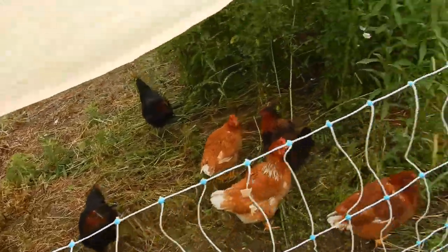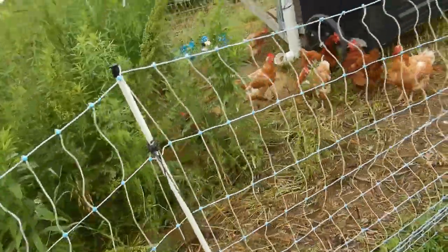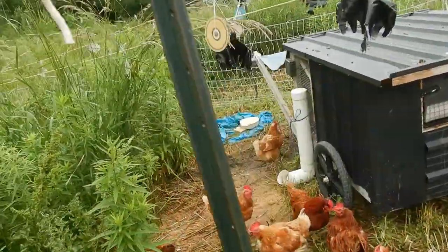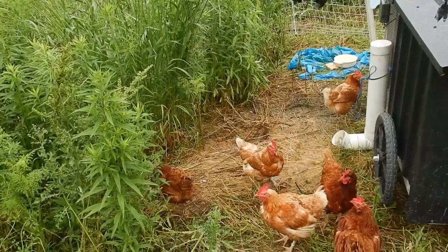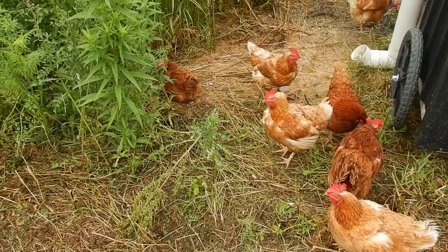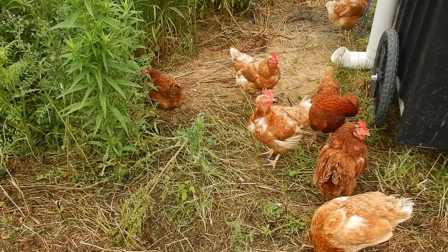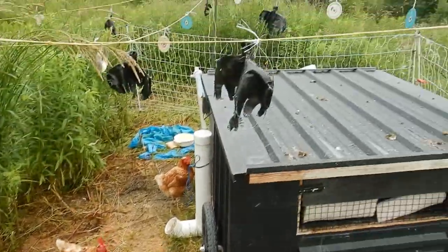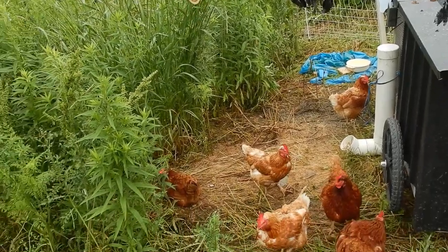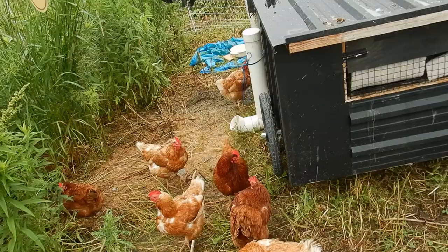They are not integrating particularly well. Don't know if it's their behavior or if it's the behavior of our older birds here. Seven of these, they don't seem to get along very well, and we're still having issues with getting the young birds into the coop at night, so I'm still having to pick them up. They're tending to rest on top of the chicken coop, and then I have to pick them up and put them inside the actual coop itself at around 9:30 or so when the sun's going down.